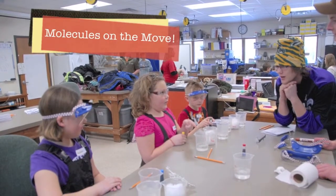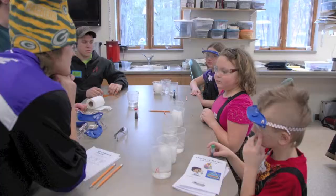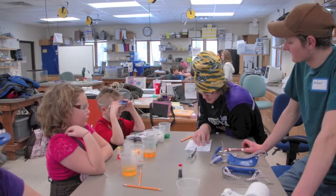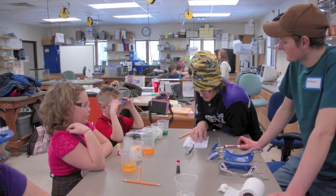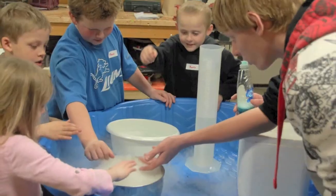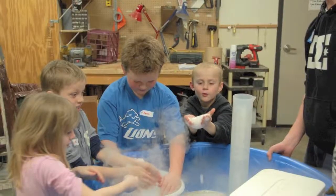The Molecules on the Move experiment showed how molecules move at different speeds when the temperature is different. We showed this by putting food coloring in 3 different temperatures of water. At the dry ice station, second graders learned how the dry ice went from a solid form to a gas form.